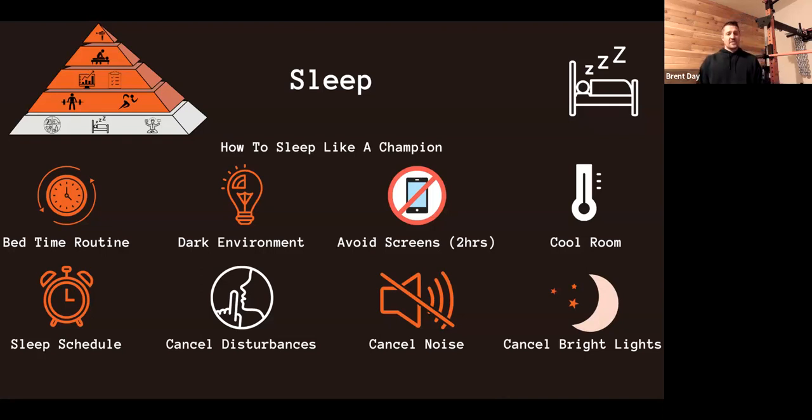So these are some tips here that I always give athletes, as well as youth athletes and just people who want to improve their sleep. I call it how to sleep like a champion. And there's 8 little things that you can do to help enhance your quality of sleep.